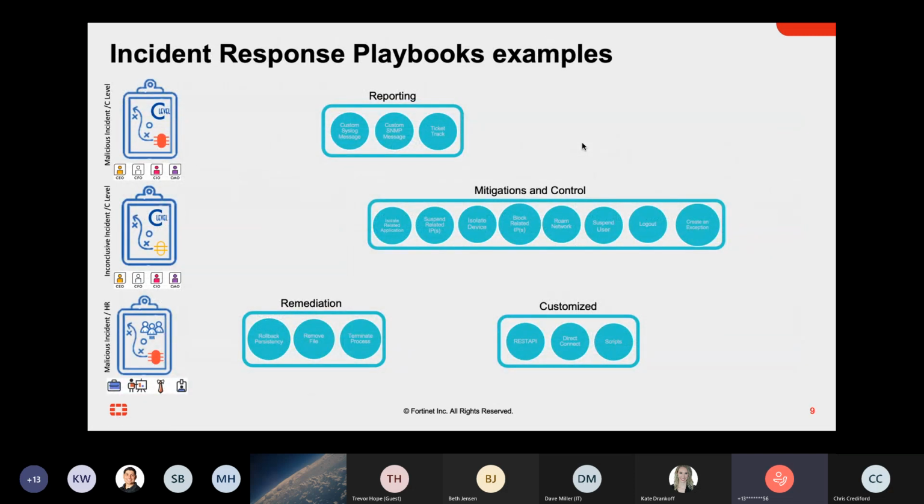The other big reason too is the ability to have what we call a playbook, right? Once a threat is detected on a machine and we have stopped it, right, and we've cleaned it up, that's kind of step one. So step two is, well, now that we have stopped that threat, what do we do as a next step? That is having the playbook automatically respond.